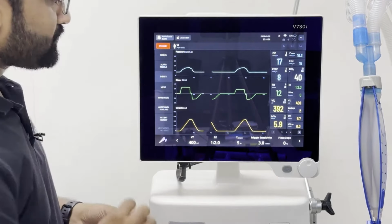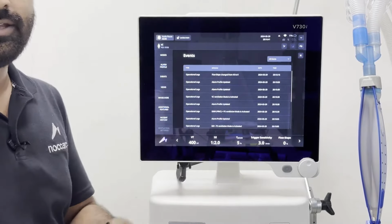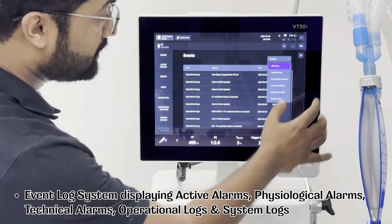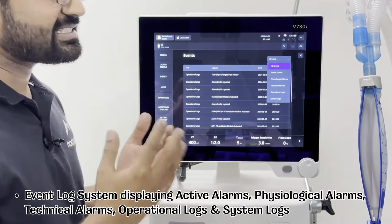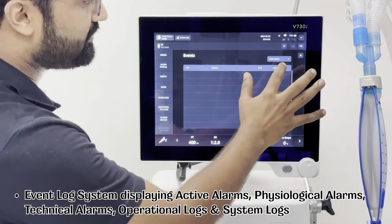Now, one of the important aspects of a ventilator is how the ventilator is communicating to you about the patient, and that is where one uniquely designed event log system comes in, where you have all the filters available. For example, you are in front of the machine and you want to monitor just the active alarms, you have the filter of active alarms.